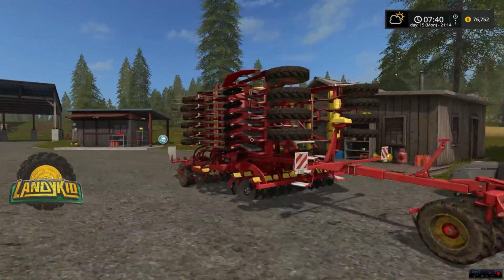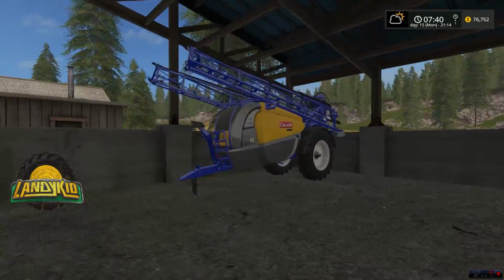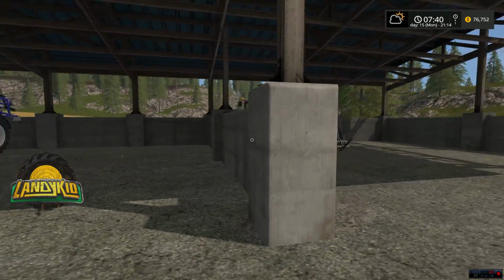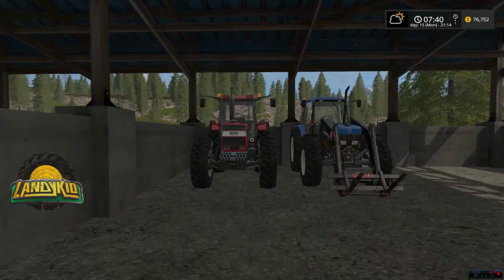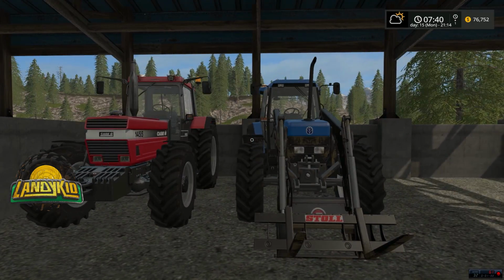I can't remember if we had this in a video, but we've got the Vodestad. I believe we did, actually. The pull-behind sprayer. This thing's awesome, I love this. Glad they've added a pull-behind back in. Still got these two. Our daily maintenance is really expensive on both tractors and combine. Yes, we still have it.